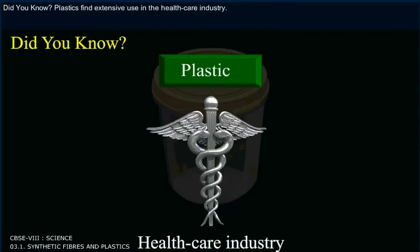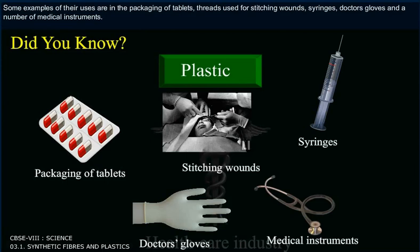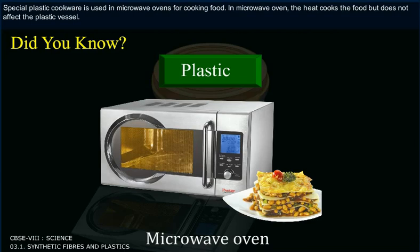Did you know? Plastic finds extensive use in the healthcare industry. Some examples of the uses are packaging of tablets, thread used for stitching wounds, syringes, doctors' gloves, and a number of medical instruments. Special plastic cookware is used in microwave ovens for cooking food. In a microwave oven, the heat cooks the food but does not affect the plastic vessel.